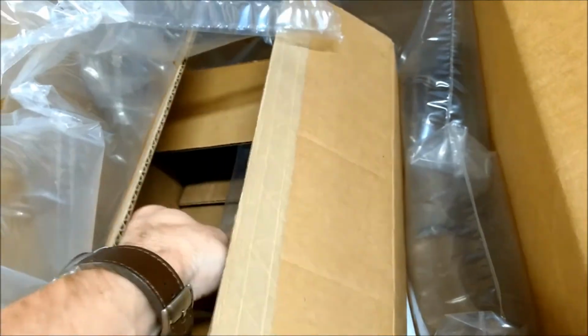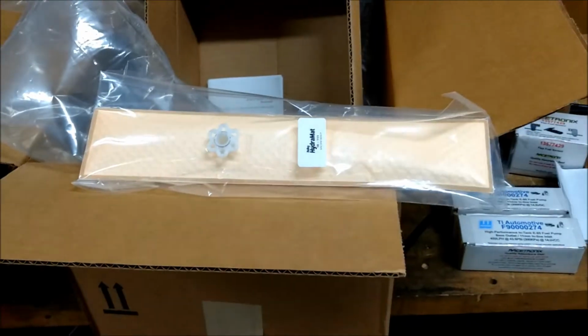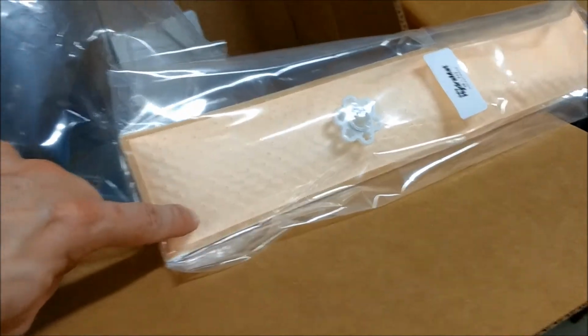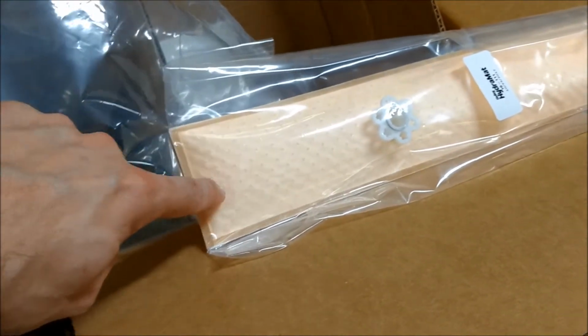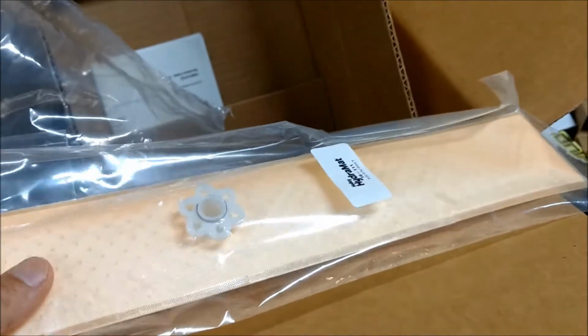I decided to go with, instead of a fancy surge tank and all that kind of stuff, this bad boy. Lovely packaging, right? I'm going with the Holley Hydromat. So if you don't know what that is, Google it. Basically, you can put the tiny little corner of this Hydromat in fuel and it will still supply full fuel pressure. You can suck a tank completely dry with these things.